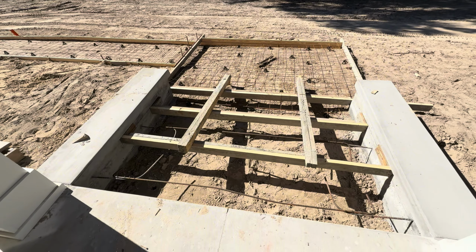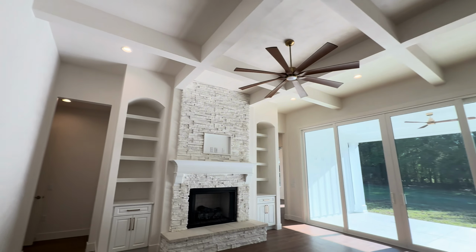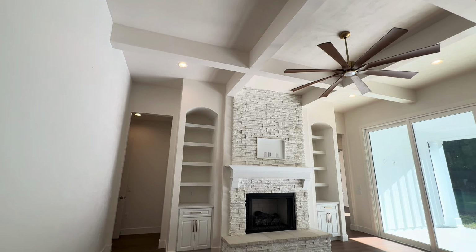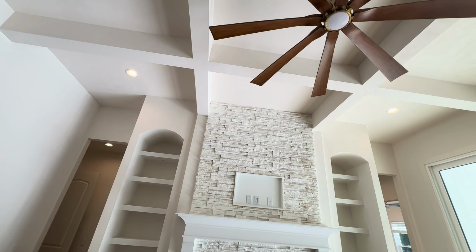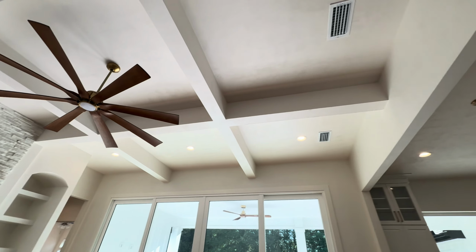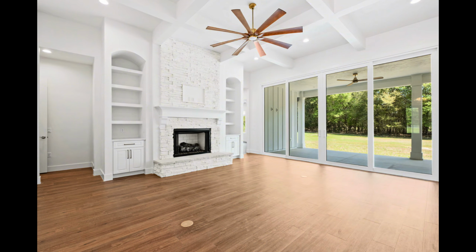And so then, going inside the house, we have an open floor plan, which is very typical. As you can see here, we have the fireplace with the more elaborate mantle and the built-ins with the arch tops. And we have the floating shelves, which the puck lights aren't on here, but we do have puck lights in there. And then we have the coffered ceiling with sheetrock beams, which is a great way to add ceiling detail. I'm big on doing ceiling detail in the great room and primary bedroom. And the sheetrock beams are a great way to do that without adding a lot of cost. So we have a 12-foot ceiling in here with the tic-tac-toe style coffered ceiling, which adds a really nice touch.